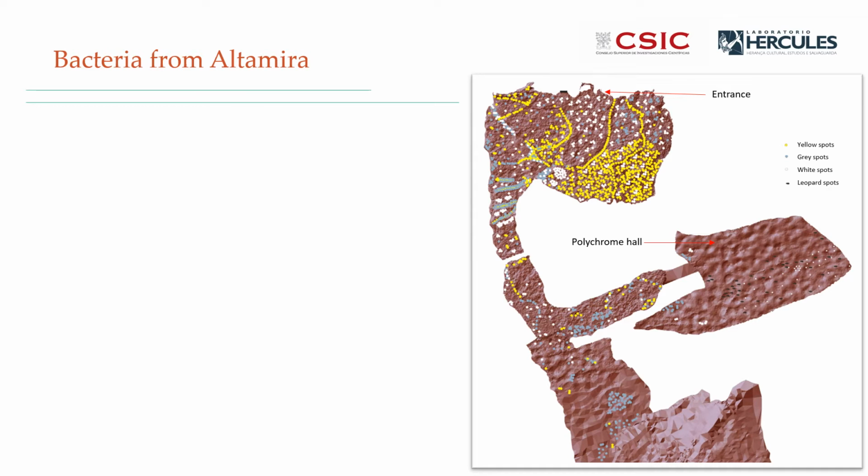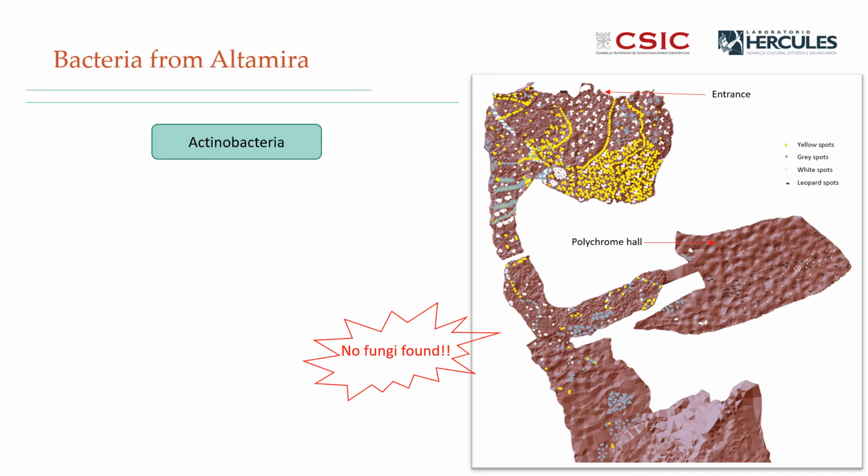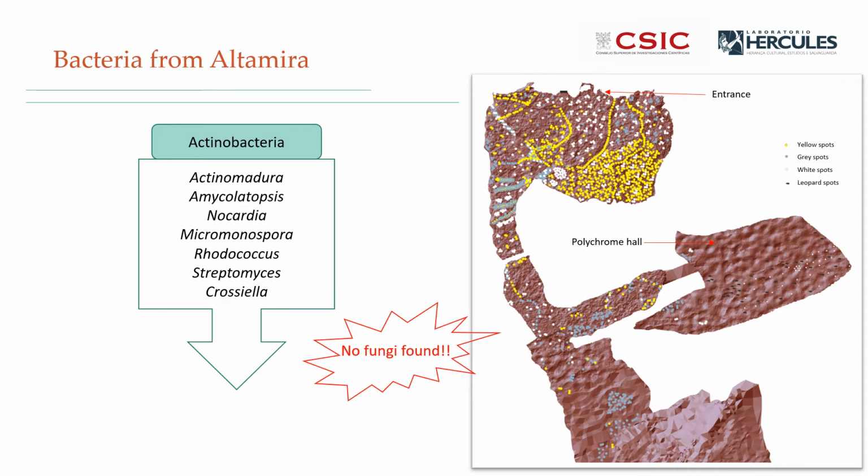The study of microbial diversity resulted in the identification of many species of actinobacteria, such as Actinomadura, Amycolatopsis, Nocardia, Micromonospora, Rhodococcus, and Streptomyces, well known for their capacity to produce antifungals, and also one strain affiliated to the genus Crossiella, with no reference on antifungal production in scientific literature.